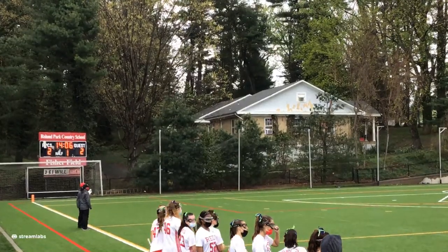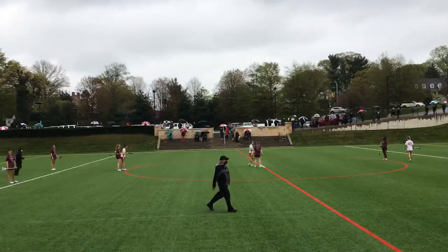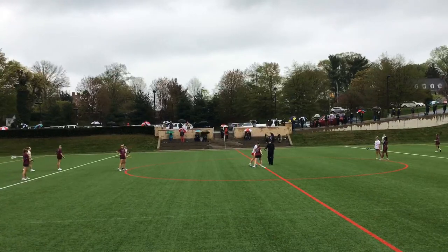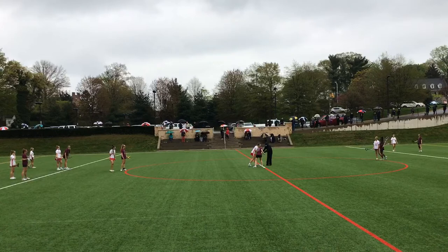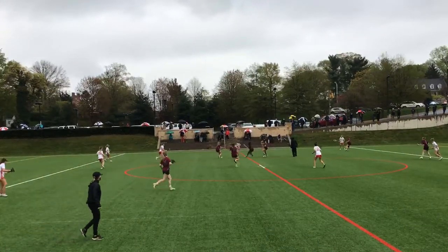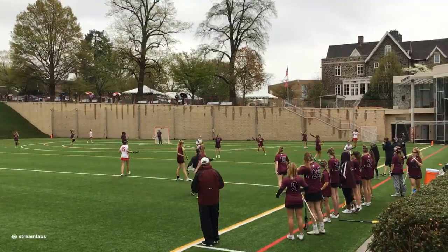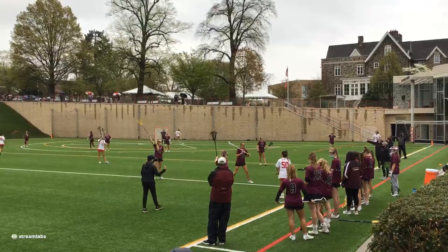Looks like Hannah Carroll might be taking the draw. Ball down, Hannah Carroll quickly recovers it. Ground ball pick up by Kenzie Kowitz. Kenzie hustling down the field. Takes a pretty big shove to the body. Kenzie will be furthering her athletic career at Manhattan College.